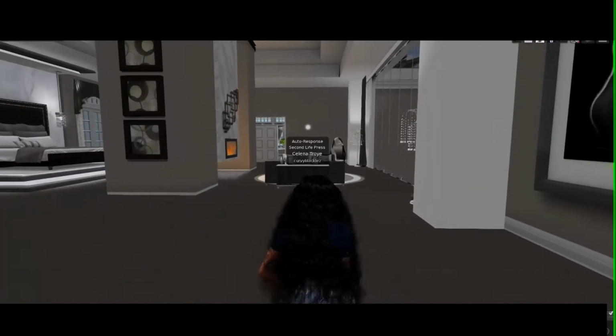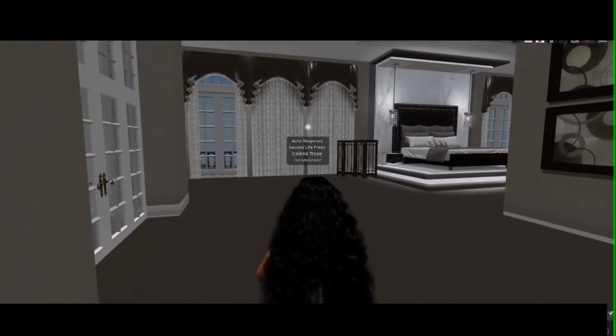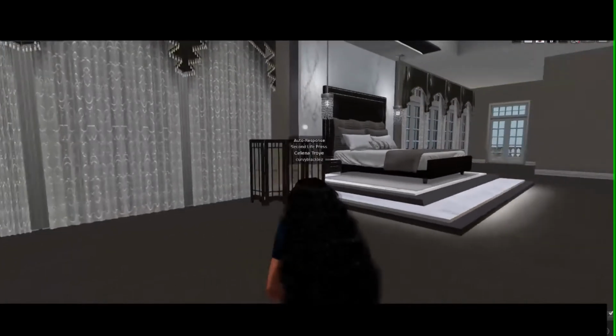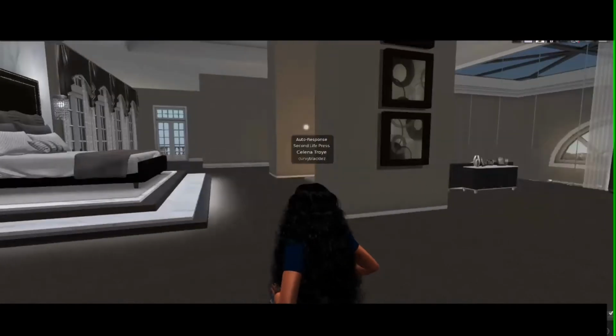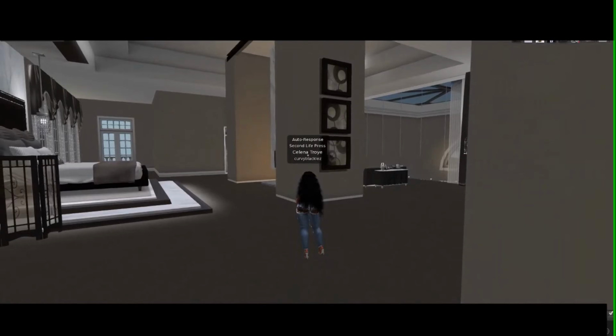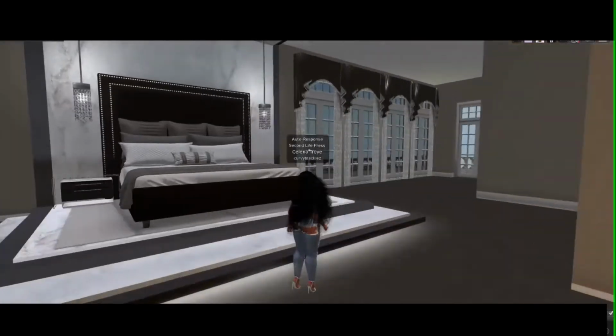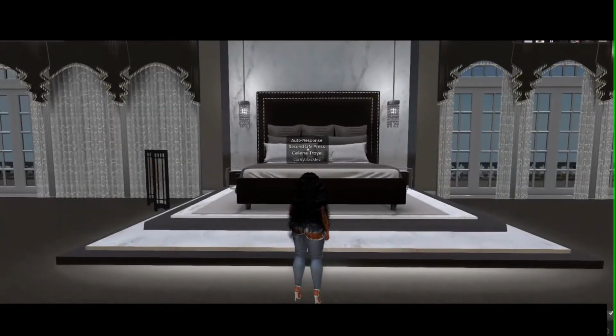Okay, we are on the third floor, and the third floor is the bedroom. It is the master bedroom suite. One time we were walking through, I can't remember what house, but I said that I like my sex to be on a pedestal. And this gives me pedestal.